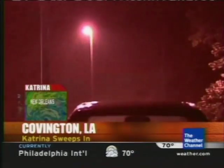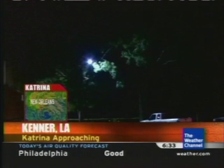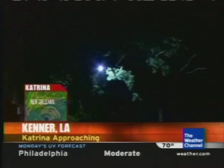Now, the scenes that you're seeing here are from Kenner, Louisiana. This is not too far away from New Orleans, up along the southern shore of Lake Pontchartrain. Again, you can see some of the waves from the lake pounding up against the shoreline here. That's going to go on for most of the day. That's what they're really worried about as we head on down along the southern shoreline there of Lake Pontchartrain, whether those levees will be topped and how strong the winds are going to be, and will that water get into New Orleans and cause the massive flooding that we're so concerned about.